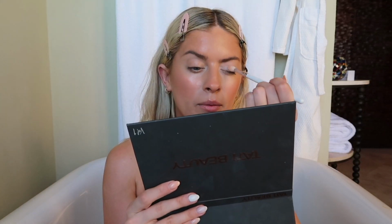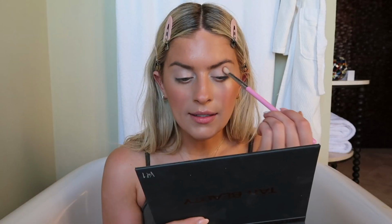I'm just gonna go in with Aura Matte. Okay, right here. Do a light wash all over my lid with this just to set whatever the heck is up there. And now I'm gonna go in with the Soothe Matte, which is just perfection. Thank you so much. I'm just gonna go in with a little itty brush like this, pat it into my crease.